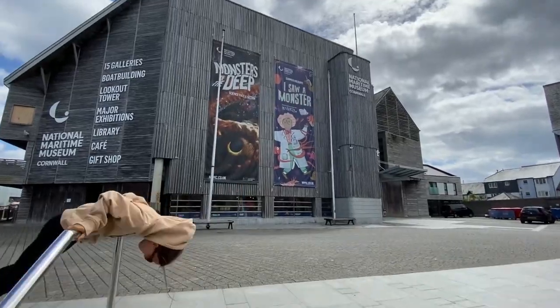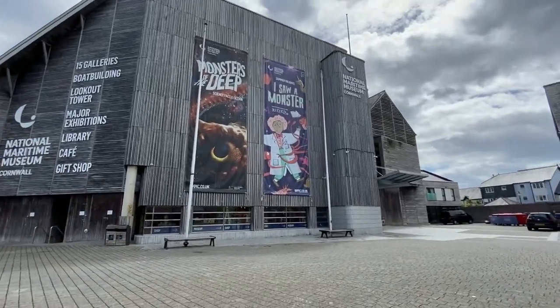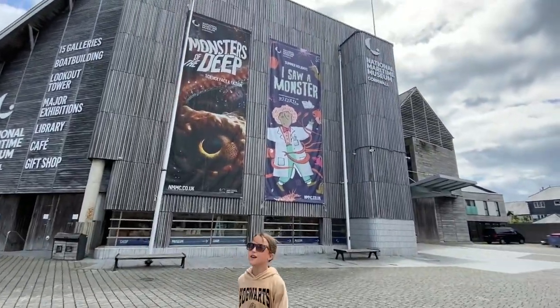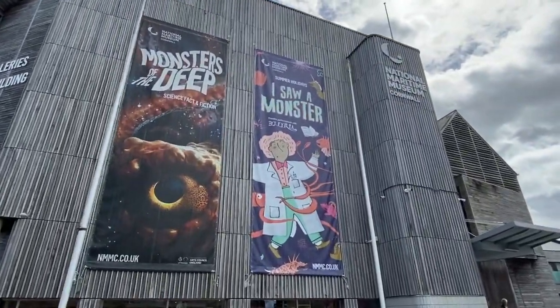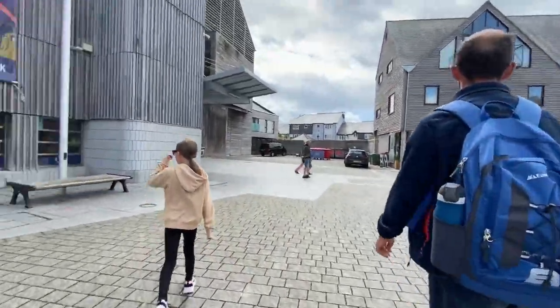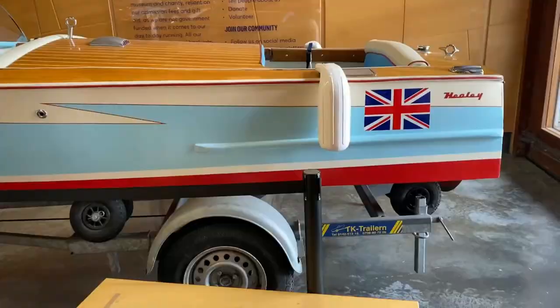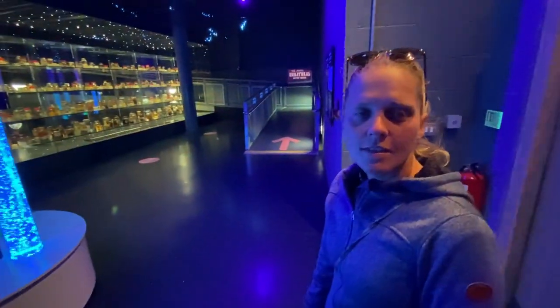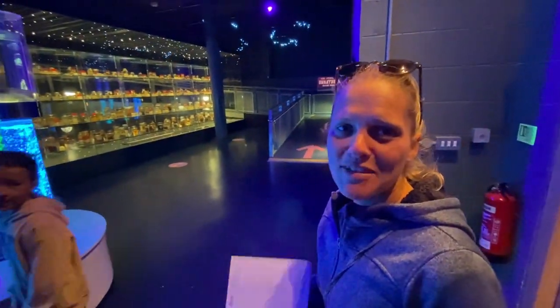These are the signs I was talking about. It's a scary eyeball. I saw a monster. Deep water. Yeah. Excited! Okay, it's an annual pass. It's an annual pass now, so we could just come here every day.